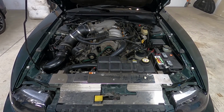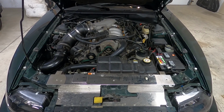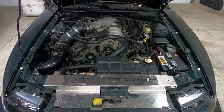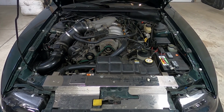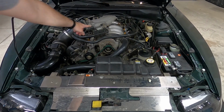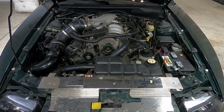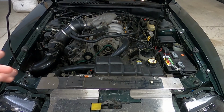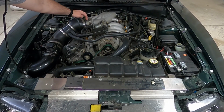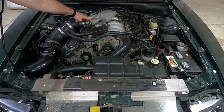Back to the engine itself. One thing that happens on these cars all the time is idle problems. Now it could be stalling at idle, it could be a high idle, but just not idling normal. These cars have what we call an IAC valve, which is an idle air control motor. So basically what that does is air is coming in here into your intake. You've got a throttle body right here. When the throttle body is closed, air can't get into your engine.